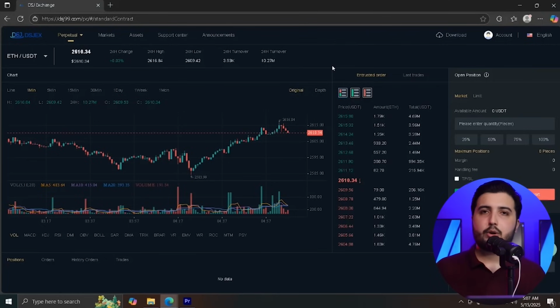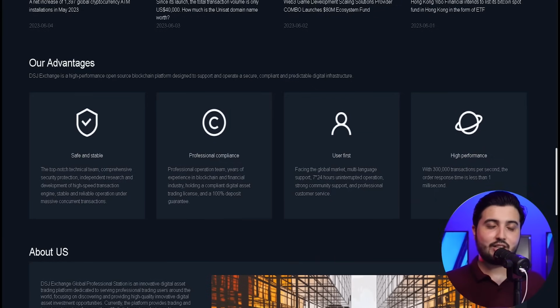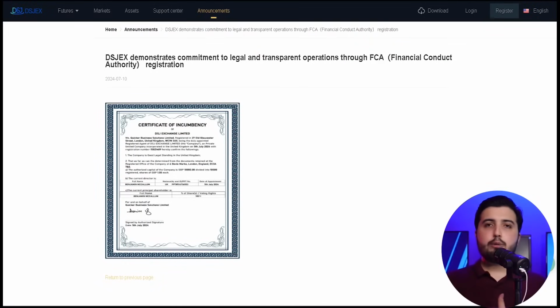Now, next up, let's talk about security because let's be honest, that's where a lot of exchanges lose people, and they have lost people. So, DSJ has a strong technical team behind the scenes, and they have designed the system to stay stable even under heavy trading volume. They also offer a 100% deposit guarantee, which is pretty rare in the industry. And it's all backed by a compliant digital asset trading license.